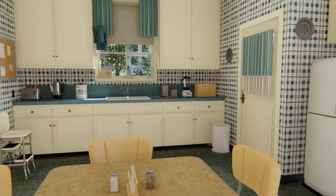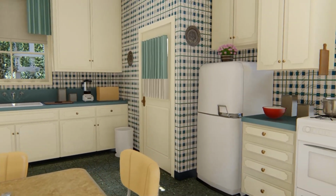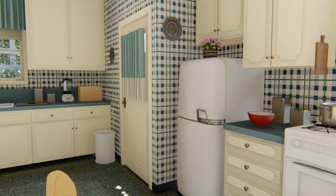Let's take a walk around the kitchen now, and then we'll tour the entire main floor all at once with all of the doors open.